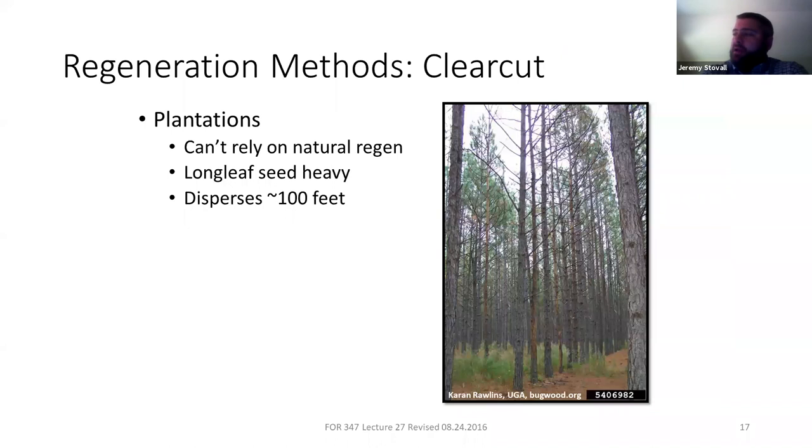With clear cutting, often if we are using clear cutting to manage longleaf pine, it's because we'll be replanting longleaf pine, because you don't have longleaf pine on the site. You want to put it back on the site. You clear cut what's there, either pine, loblolly, or mixed pine hardwood. You spray herbicides and you get your longleaf established. So plantations are often necessary because longleaf isn't out there. It may also be necessary just because longleaf is difficult to get to seed in for natural regeneration.